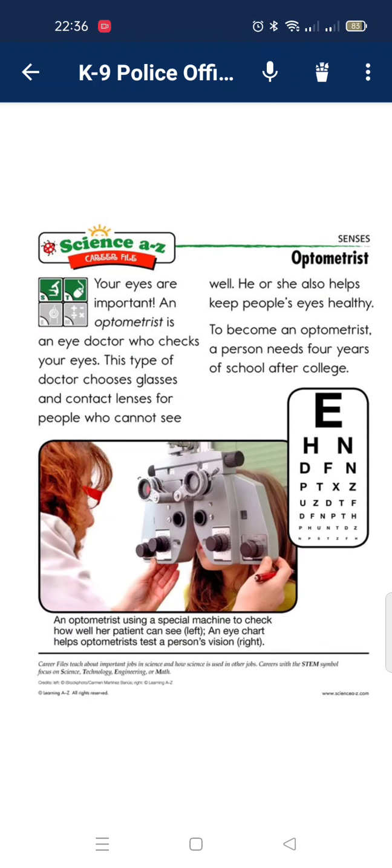Optometrist. The eyes are important. An optometrist is an eye doctor who checks your eyes. This type of doctor chooses glasses and contact lenses for people who cannot see well. He or she also helps keep people's eyes healthy. To become an optometrist, a person needs 4 years of school in college.